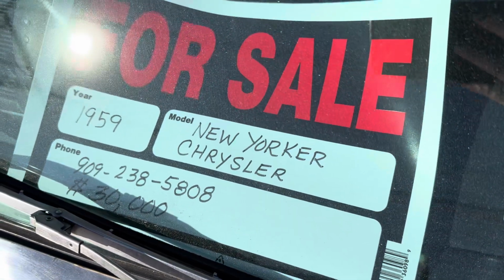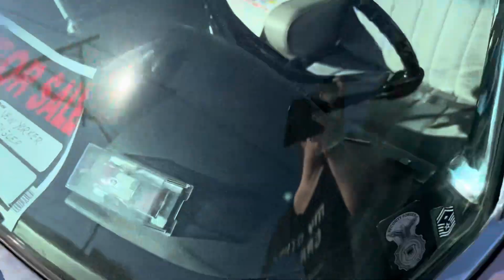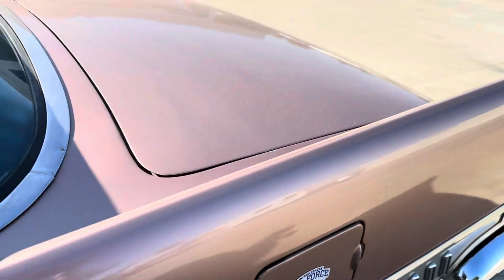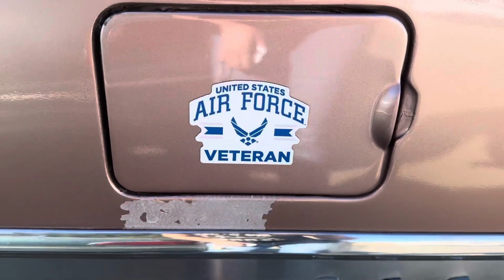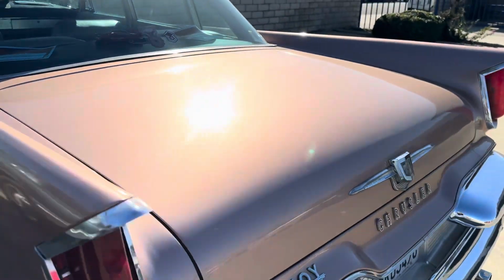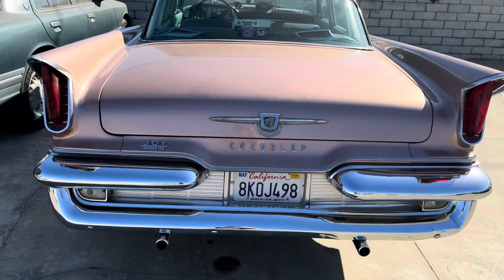Here's the information if anybody might be interested. It's a 59. Pretty cool. Obviously has the iconic, very big fins. That's pretty awesome too. It has the original dealership tag.